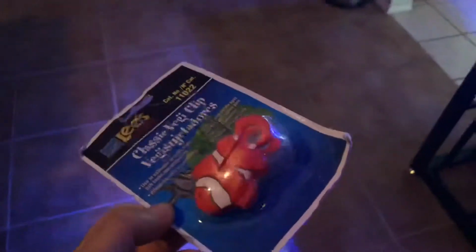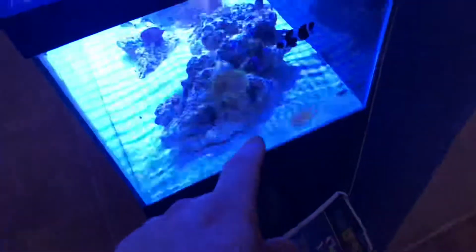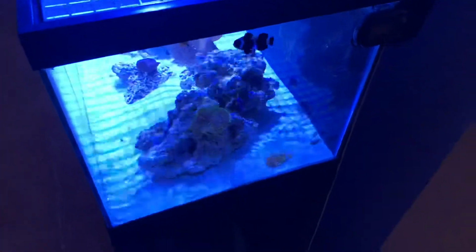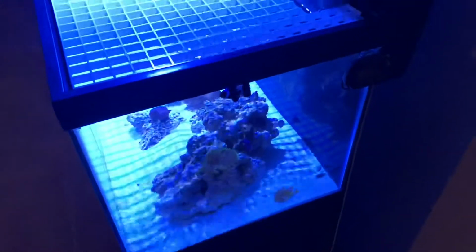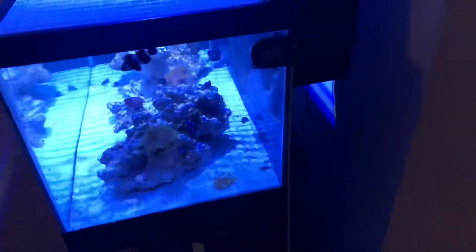And if it'll be. I picked up one of these Lee's veggie clips from eBay. That also came in today, and I've used these in the past with pretty good success for getting clowns to host. So I'm gonna try to wedge this kind of over there, and we'll see if the clowns end up liking it. So let's unplug this filter and let's see what we can do.